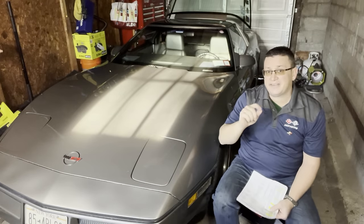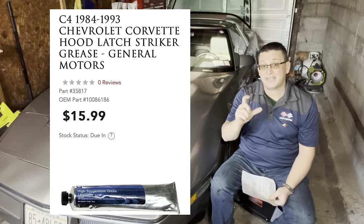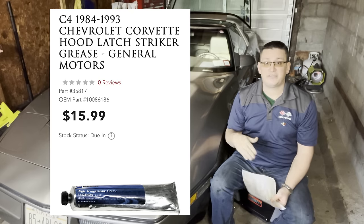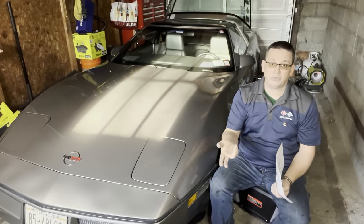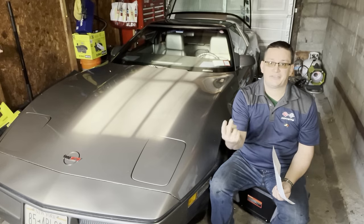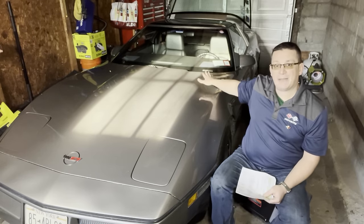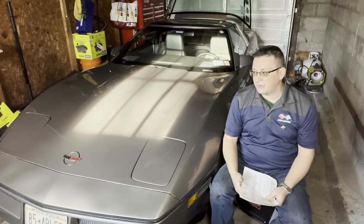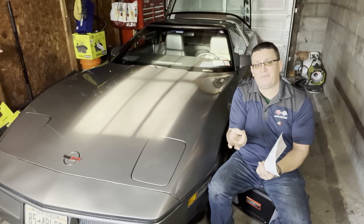Now, there is actually a product, just combing through products that are available for C4s, a high temperature grease that AC Delco made, high temperature grease that I put on there. And after I put that stuff on, this hood would pop. It still doesn't pop on its own, but when I pull the release, I can just put two fingers underneath and just hit it, and it comes right up. I replaced the hood pop springs. It still doesn't pop. I don't know. Maybe I didn't adjust it right. But what I know is when I pull the release handle, you can just put two fingers under there and pop it up.